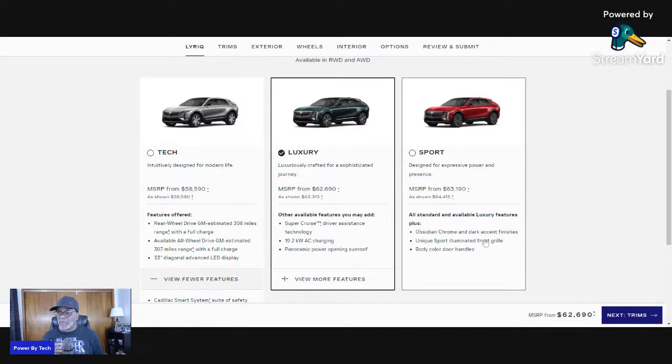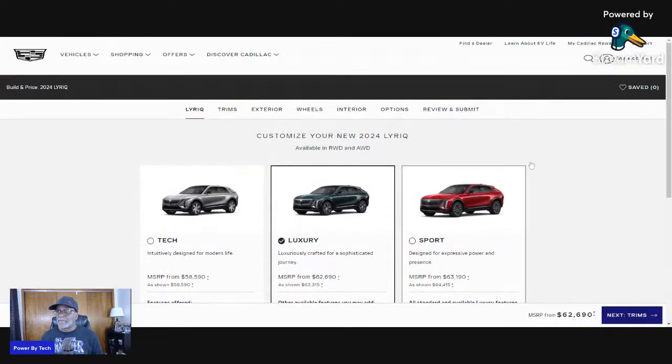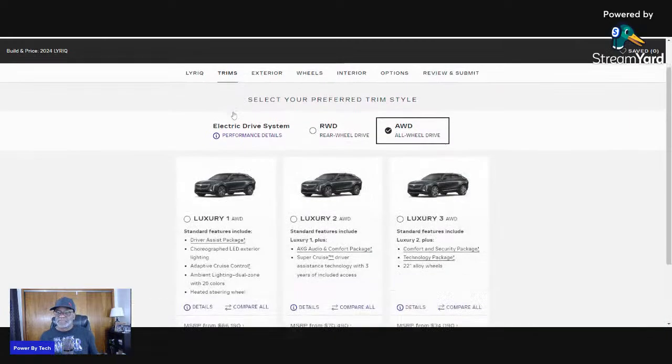Okay. Now, these are some of the things that you're going to get with this car. You're pretty much going to almost get, I believe, everything with this car. The added features here, it says a black painted roof, Napa leather seats, which I'm guessing the tech one isn't coming with the Napa seats, or else we would have seen that. At least this one gets the 19 speaker AKG system. And then, of course, you got the outboard heated seats. So it's going to have heated seats in the rear. So that's it, right?